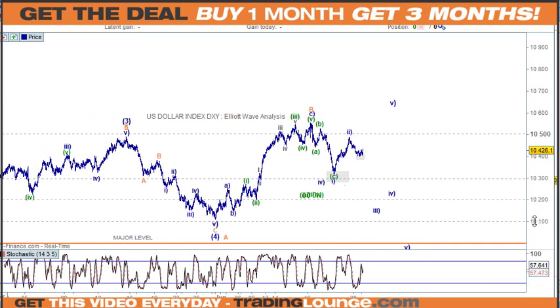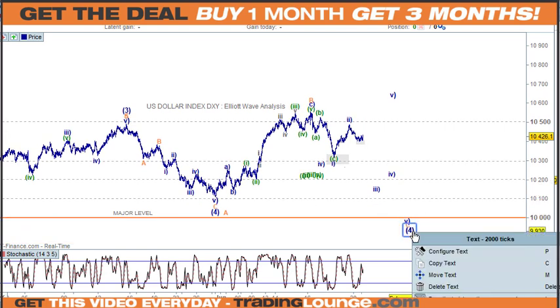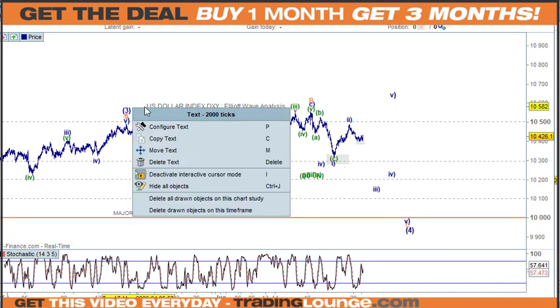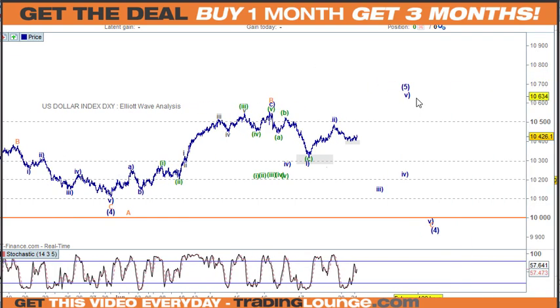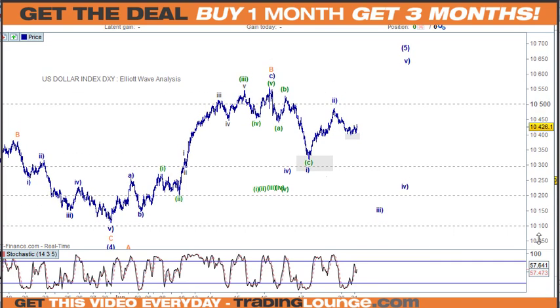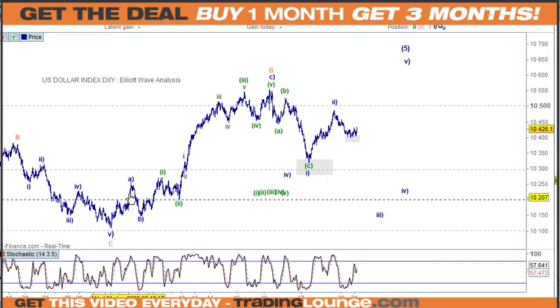Don't have a wave 5 up there on this one. So I'm just pointing this out, and then we'll have a closer look at this. Because as it stands, we can look at this as the A wave, the B wave, and then it's quite nice as 1 and 2 and 3 and 4 and 5.